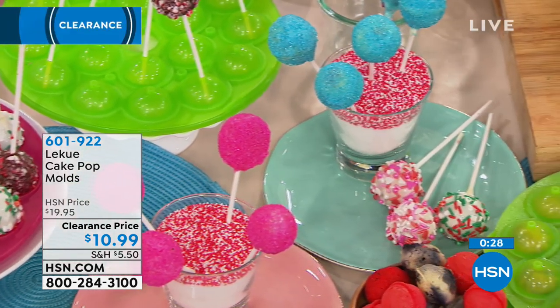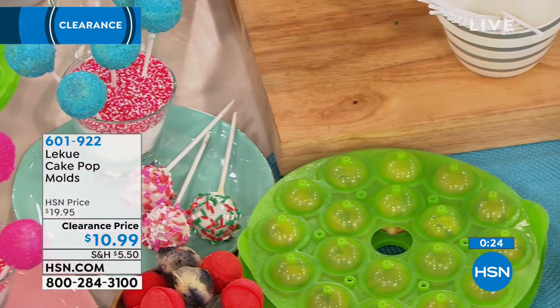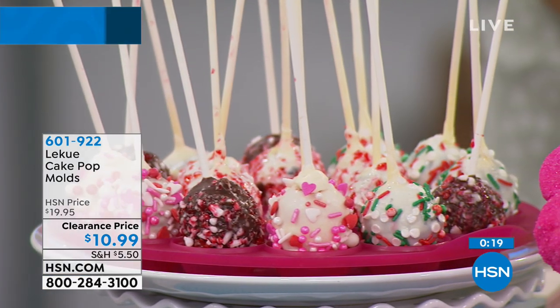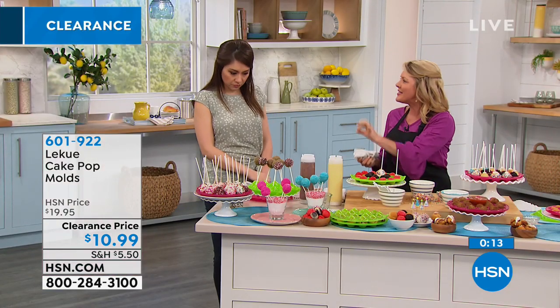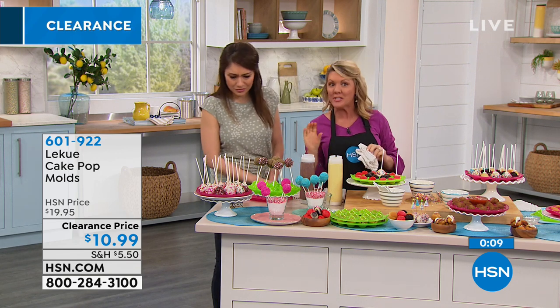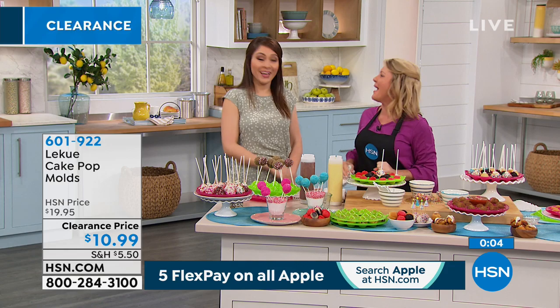I think what I like most about cake pops isn't just that they're cake pops. It's that you can then make a decor statement with them. What if you're doing an end of the season baseball party for the kids? What are the team colors? Do cake pops in the team colors. I've often done pretzel rods and things like that. These are kind of a little more elevated. When you show up with cake pops that look like that, people are like, oh, she's that mom.